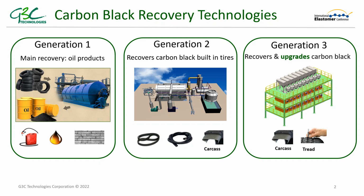And generation 3 is covering the solutions which not only recover but also upgrade carbon black. Because of that upgrade, this recovered carbon black produced by generation 3 can be used not only in carcass but in all parts of the tire, including the tread.